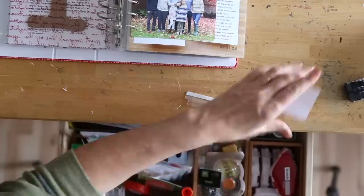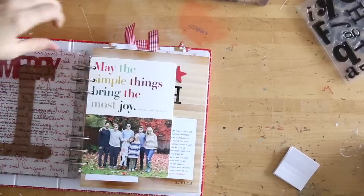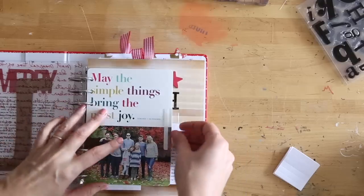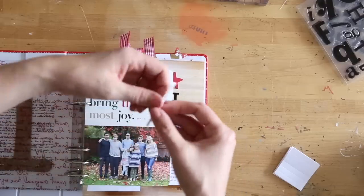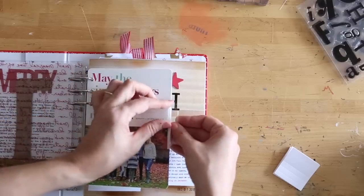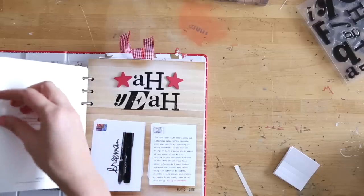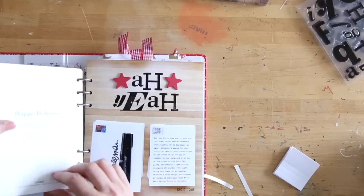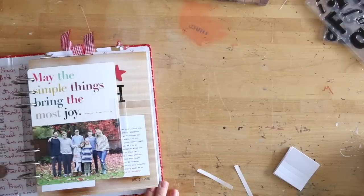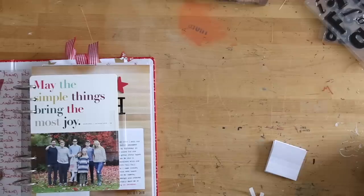I also love Avery index tabs, which are great for kind of designating that there's a little something else, or giving you somewhere to pull from, right? An opportunity to grab on right here. So I'm going to put this, becomes like a pull tab kind of. And then I'm gonna pull out the Christmas stamps. I'm gonna find those and then see what kind of sentiment we have on one of these.